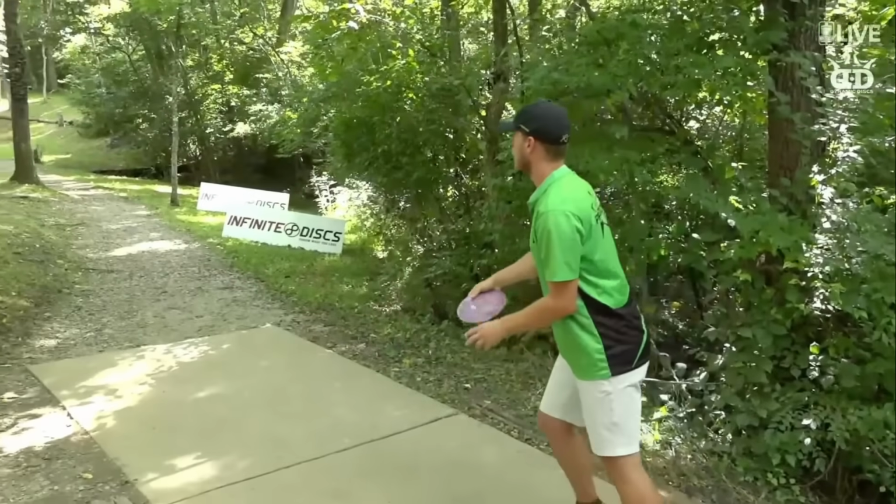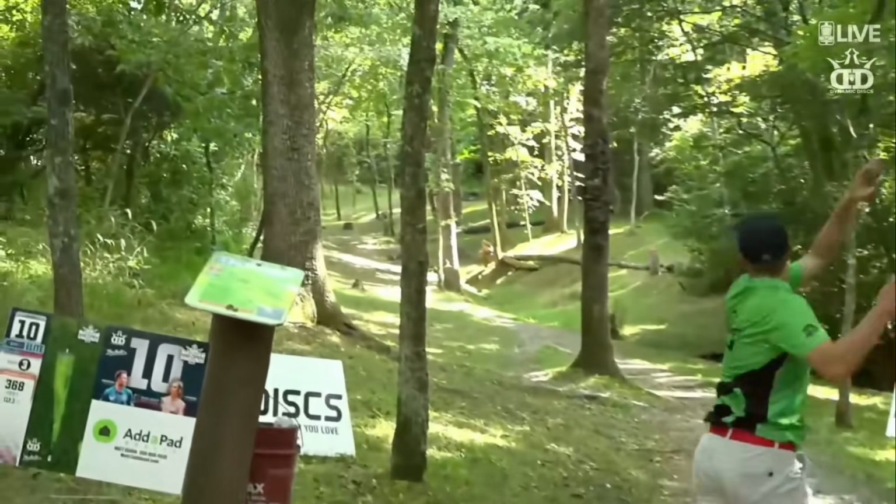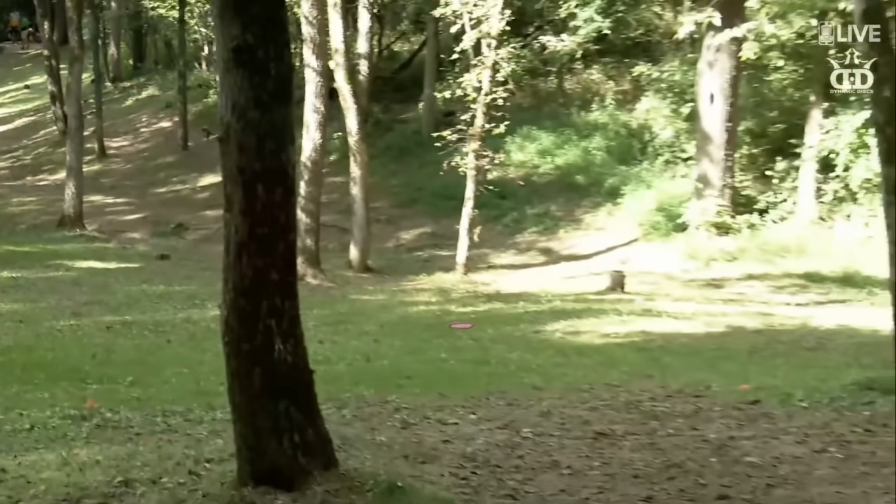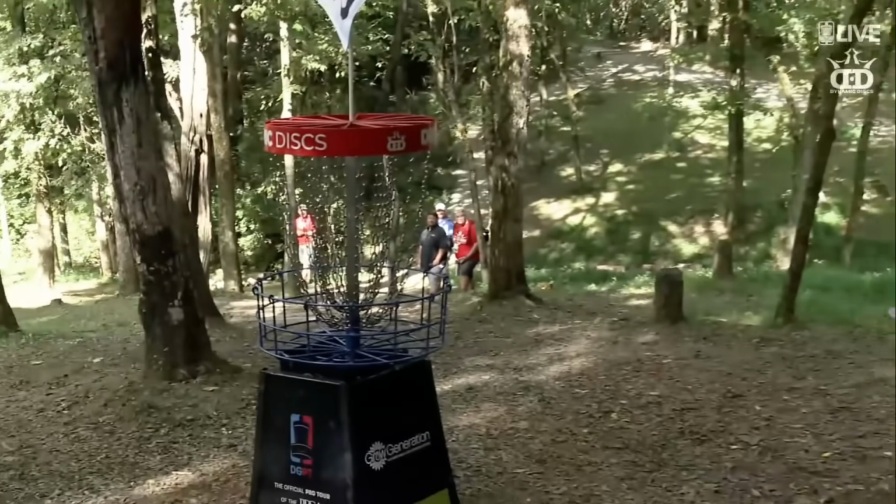Is in with a 13 today. Solid shooting from Rick. Still in the top 10 at the moment. See if he can hang out there. The tee shot for Robinson on 10 is great. Oh, you love that.